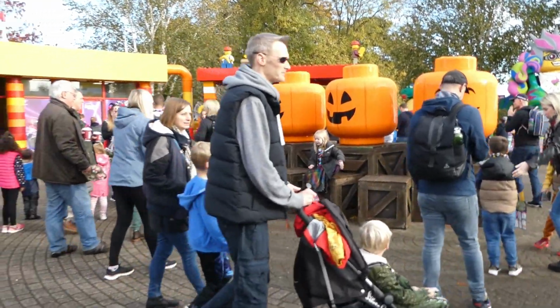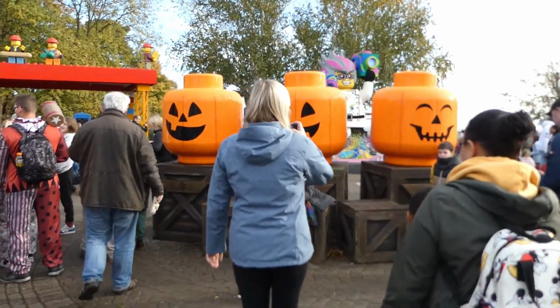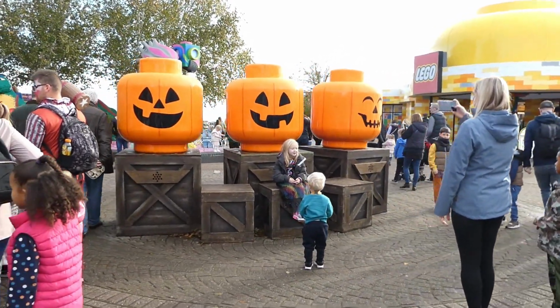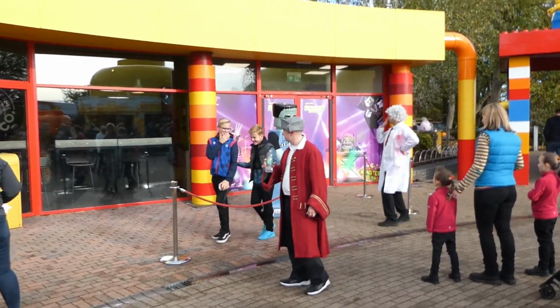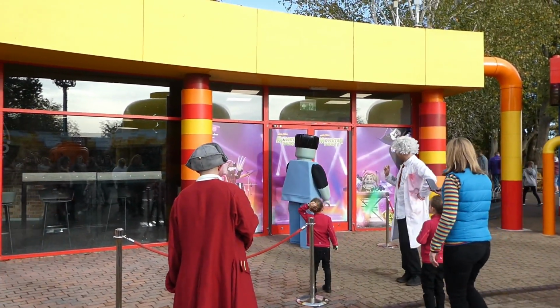So the first change that we've noticed this year is these Lego pumpkin heads now talk. Obviously there's quite a queue for it at the moment, so we can't really get close enough to hear what they're talking about, but it's a nice little extra that they've added. And over here there's Lego Frankenstein with some kind of nutty professor. We've just met him as well, so I'll put that picture in here.